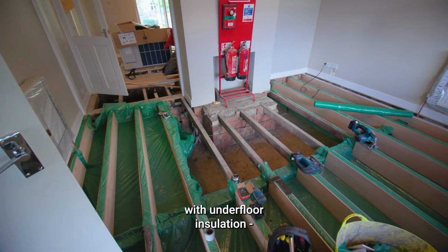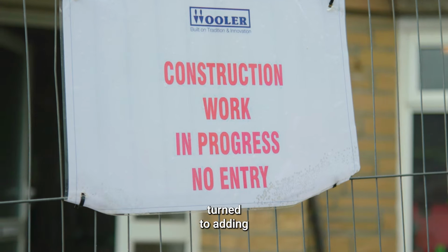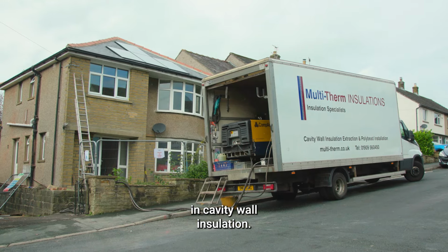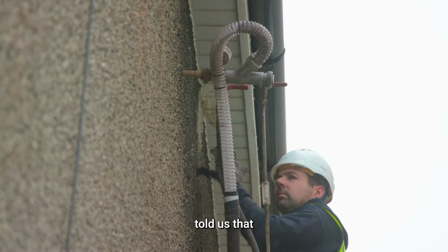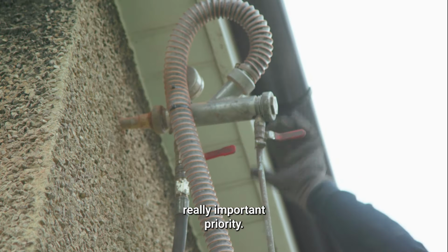We also continued with underfloor insulation, including relaying the floorboards, and our attention turned to adding in cavity wall insulation. Testing the home's heat loss at the start told us that most of the heat was being lost through the walls, so this was a really important priority.